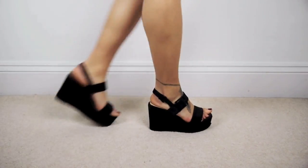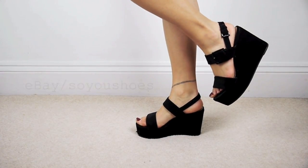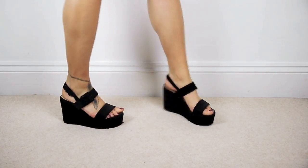These are my platforms. I think these might be a little bit love-hate, but again, they were kind of in over the last year or two, and I thought I'd nab some. These are, again, quite inexpensive. But it was really fun to have them over summer and kind of play around with styling them up.